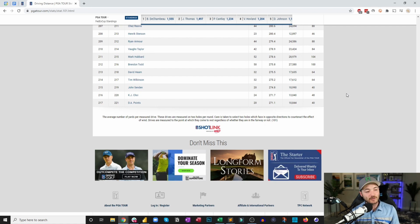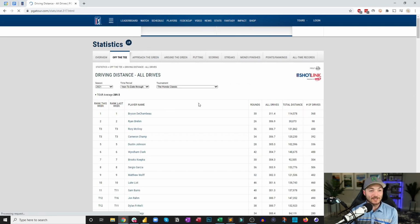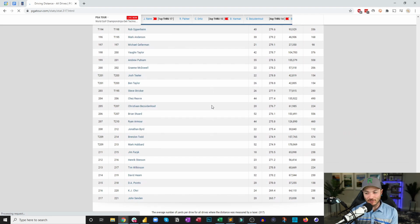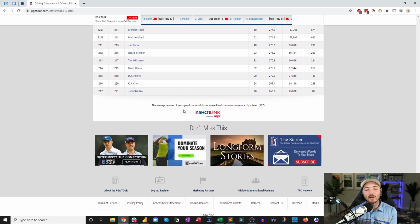That is the standard default driving distance stat. There has been an expanded stat over the last couple of years called driving distance all drives. That's right here. This one, of course, as you can imagine, is not just those 2 holes facing opposite directions. It is the average number of yards per drive for all drives where the distance was measured by a laser.